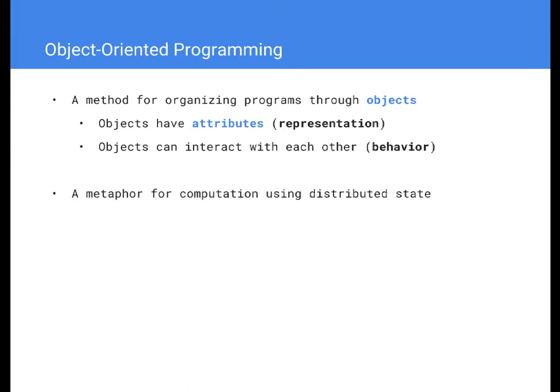Object-oriented programming is a metaphor for computation using distributed state. One of the things we realized earlier with creating linked lists, lists, and trees was that we could have multiple of those things going on at the same time. I can have more than one list in existence, and they all have different values in them, and they all somehow keep track of those different values. Objects are the same idea, just more general. We have different objects that contain some information within them, but that information might differ from object to object. Like I'm a human, I'm different from Stan, I'm different from Yichen, I'm different from Annie, I'm different from Kelly.